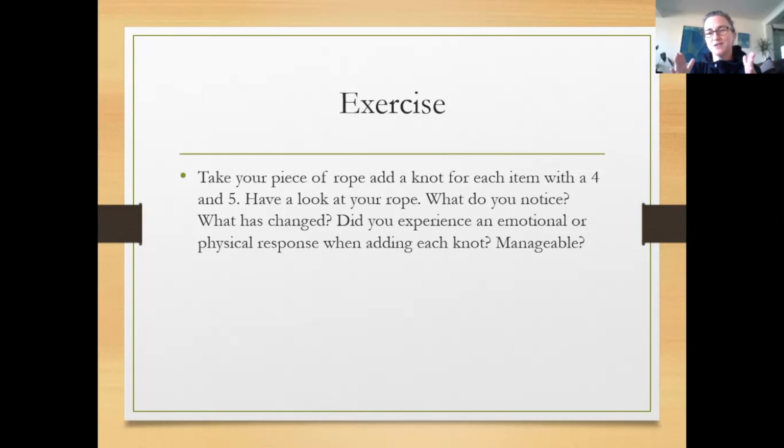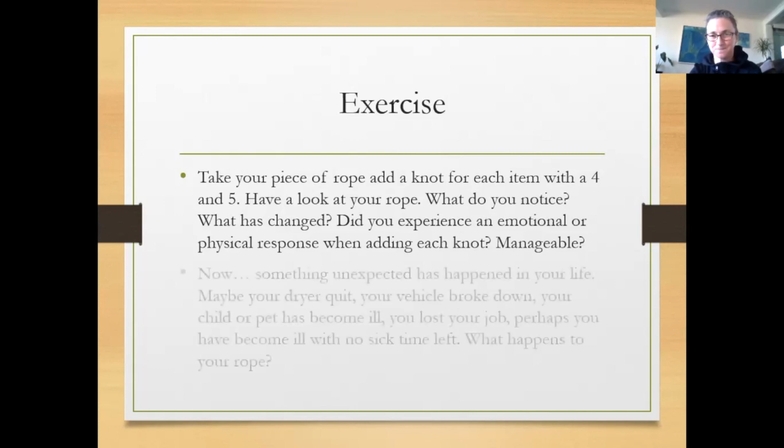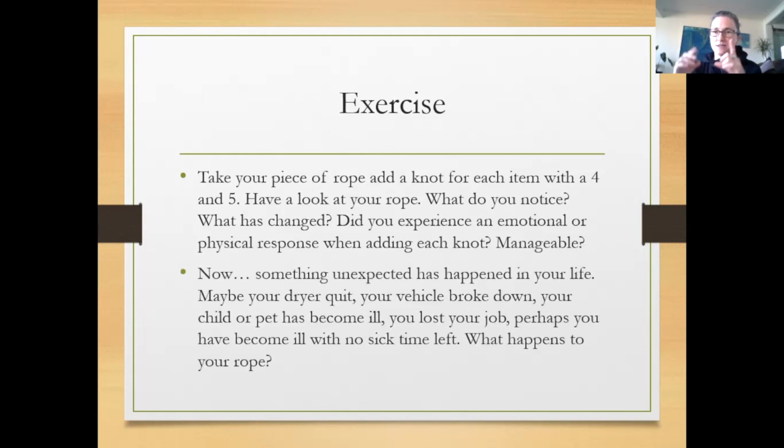Really look at what's happening to your rope. Notice any feelings that are coming up inside of you, maybe physically or emotionally. Are you experiencing any kind of response by adding those knots to your rope? For those of you who don't have many 4s and 5s, well done. For those of you who have lots of 4s and 5s, that's okay. That just means that there's a little bit of work to do. So you may have noticed that your rope has gotten smaller. And how does that feel?